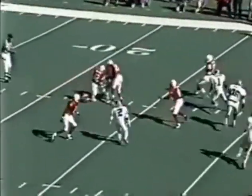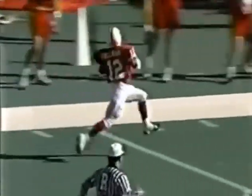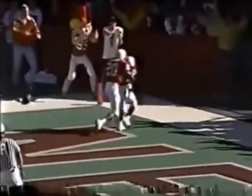And this is Coleman. Trying to bust it outside. Coleman still on his feet. Coleman is going to take it to the house. Touchdown, Cornhuskers.